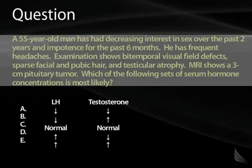First of all, it's important to recognize in your mind, before looking at the answer, what type of hypogonadism this is. This is hypogonadism because of the decrease in libido, and importantly, this is associated with bitemporal visual field defects, bitemporal hemianopsia. That's what they're describing here. And you know that's likely the case because the MRI shows a pituitary tumor. So this is most likely secondary hypogonadism because of this constellation of symptoms.